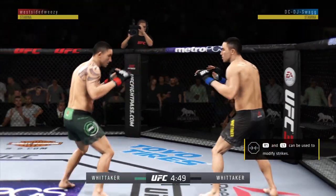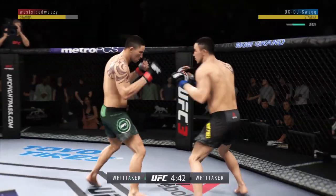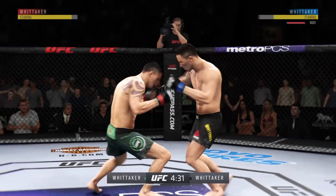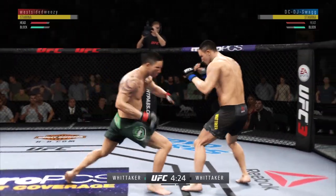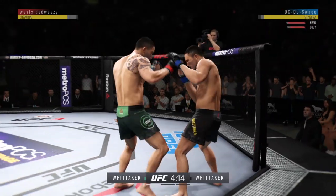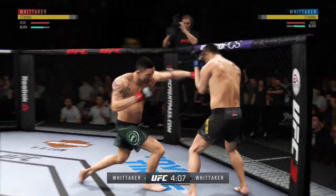Going orthodox now. Opens with the left hand and lands flush. Whittaker gets caught by the inside leg kick. Lands a punch there, Joe. He's doing a great job blocking these shots. Beautiful jab. Beautiful jab. Sharp timing. He got tagged there.